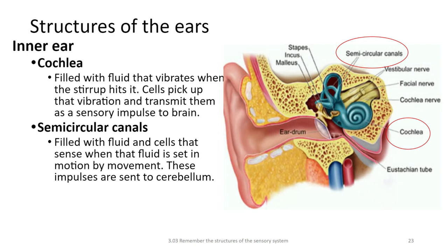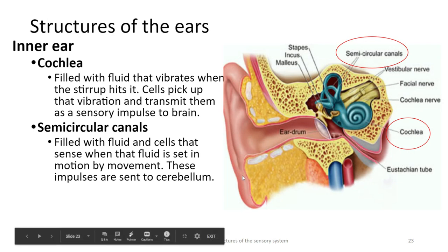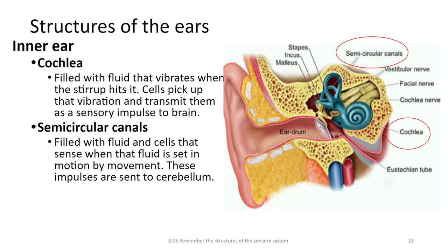So now we have the inner ear. So pinna, auditory canal, tympanic membrane: outer ear. Malleus, incus, and stapes, and eustachian tube: middle ear. Inner ear is just cochlea, which is this thing that looks like a snail. I think cochlea means snail, so I'm gonna Google that.